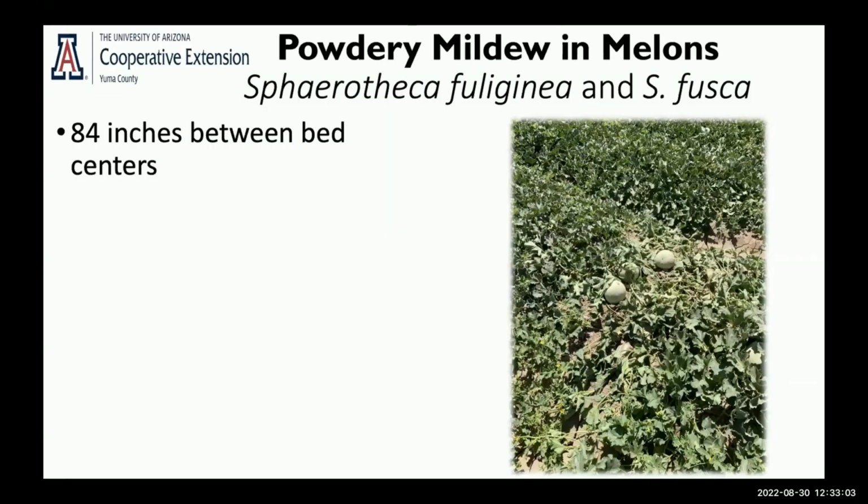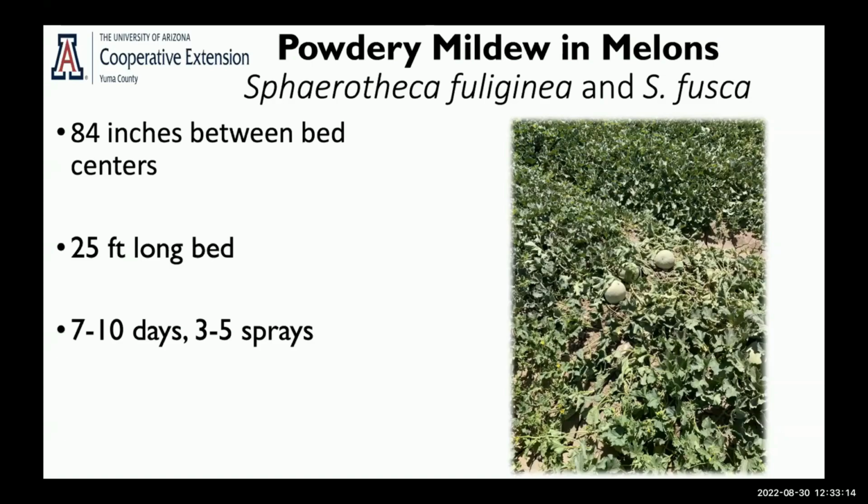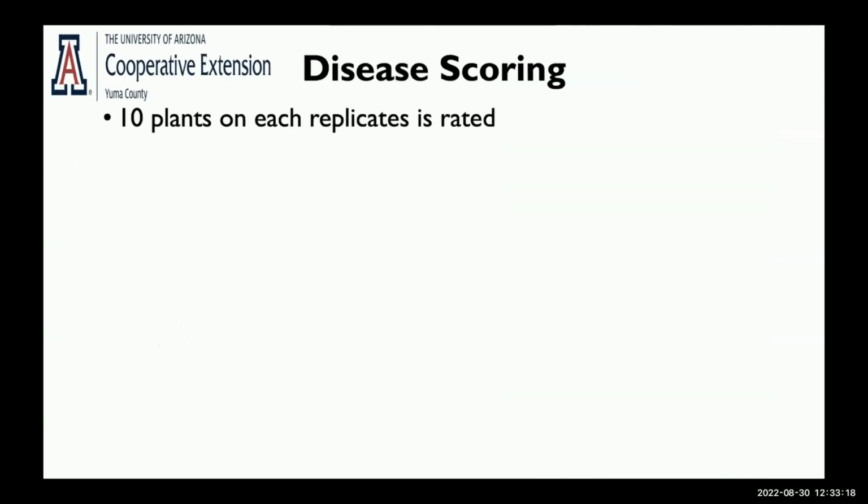Moving on to the powdery mildew in melon. This is the last trial we do every year, that we end in summer. The trial setup includes 784 inches between bed centers, 25 feet long beds. We do 7 to 10 days, 3 to 5 sprays, and we do the disease scoring.